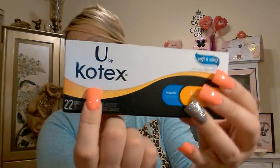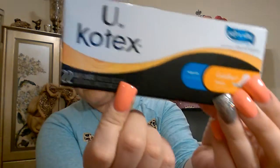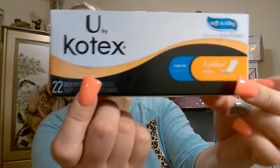This is a boring item, but the first thing I got is just, I've showed you guys these Kotex panty liners. It comes with 22 of them. This is the regular, not the long. Anytime I see these at Dollar Tree or 99 Cent Only, I pick them up because I really like them. I've been having to get the Carefree scented panty liners from Dollar Tree because they haven't had these at mine in a while. So I picked up a thing of those.